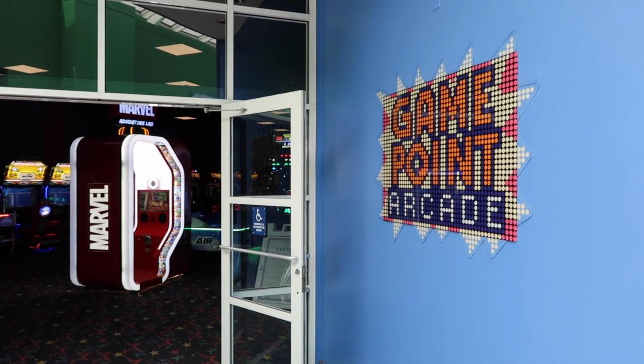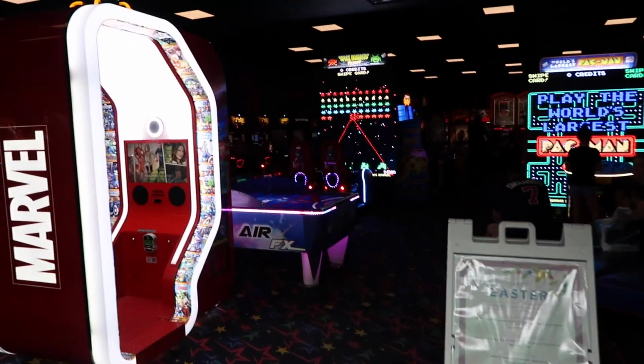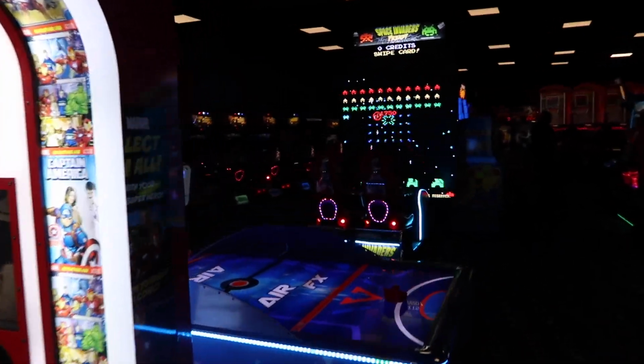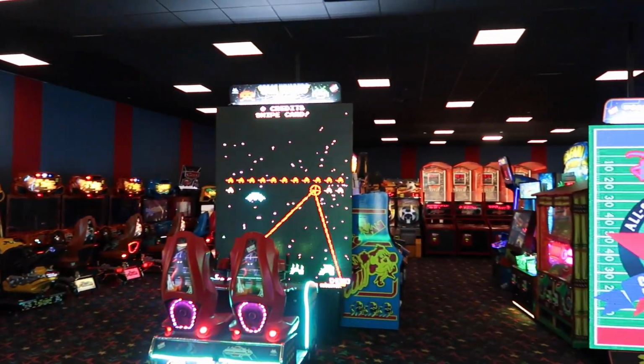So All-Star Resorts does have an arcade here. It's the Game Point Arcade, so let's go check it out. Alright guys, so we're walking through the main door here. You can see it has a lot of different games here, a nice little assortment. It's actually a really big room too.